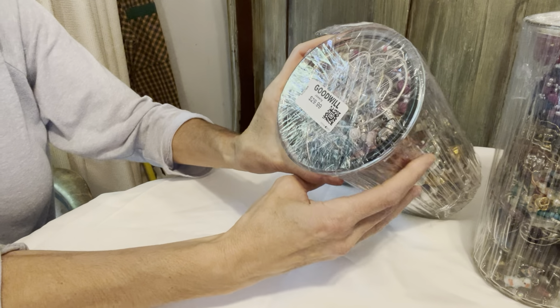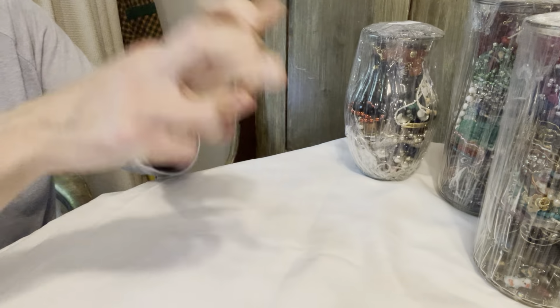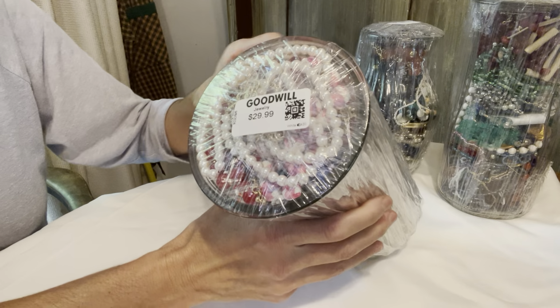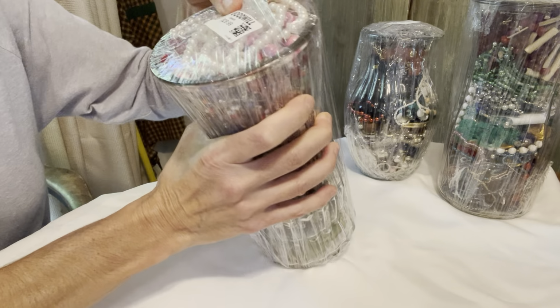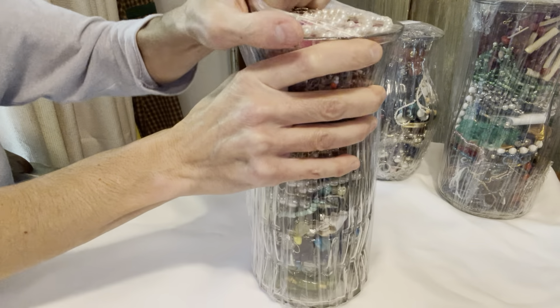But today I'm just gonna open one because it does take quite a while to open them. Hopefully we can find some treasures, maybe some gold, but either way, something that we could resell and make some money. So let's get started. I'm gonna open this one first. Ooh, they are packed pretty good.